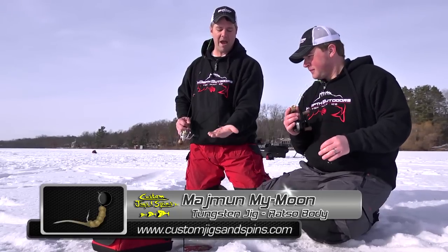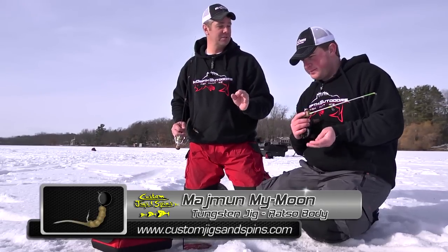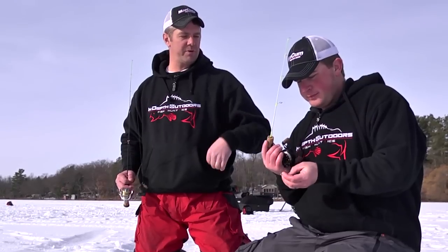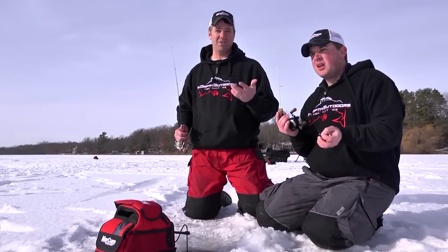This is a My Moon from Custom Jigs and Spins. I don't know about you, I don't mess around. I want the big ones. Yep. You know, a lot of guys, I think 5 millimeters, about the biggest one you're gonna find. That's what this is. You're using 3 pound? This is 3 pound, yep. Same thing I'm using. I'm using a 3 pound Ice Magic Suffix.